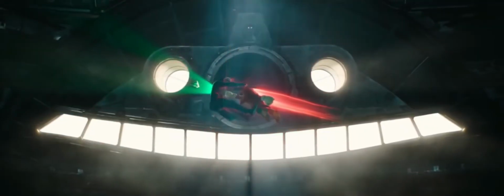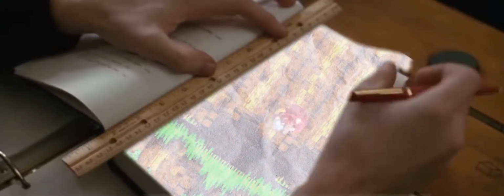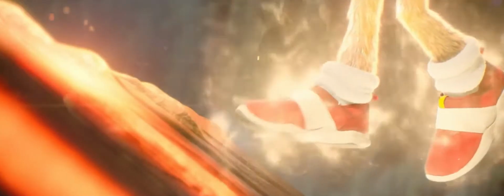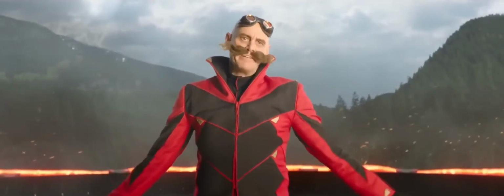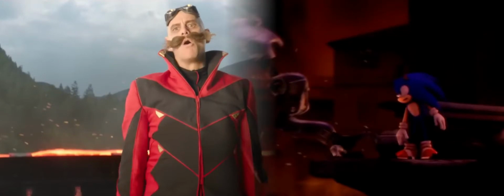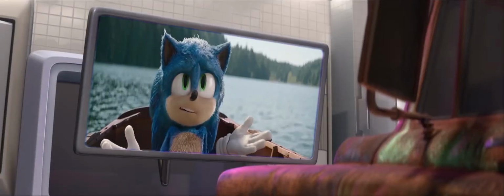Knuckles doing the jaw-dropping punch into Robotnik's chest, pushing out the Master Emerald, is ripped straight from the beginning of Sonic 3 and Knuckles. Freaking Super Sonic playing a role in this movie at all is peak Sonic. Even the little toe poke he does to finally beat Robotnik is taken straight from the beginning of 06. This was confirmed to be a direct reference in the movie's commentary, by the way, which you should totally watch.